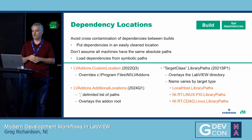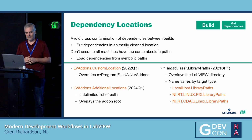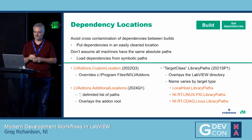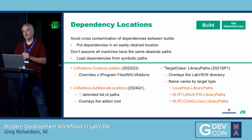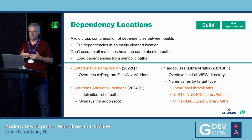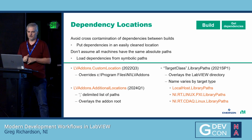There are multiple alternatives. How many people are familiar with LV add-ons or version-independent add-ons? Wow. Okay. We've got to work on getting more people in the know about this. But yes, if you've installed versions of LabVIEW 2023 or 2024, you'll see that most of our drivers no longer install into the LabVIEW directory. They install into C:\Program Files\NI\LVAddons. And so those add-ons can then be used by multiple versions of LabVIEW.